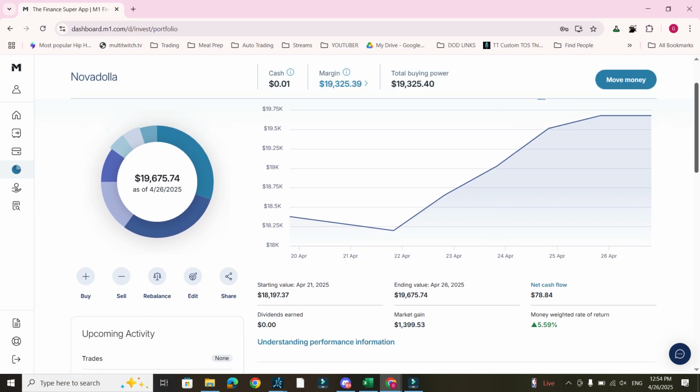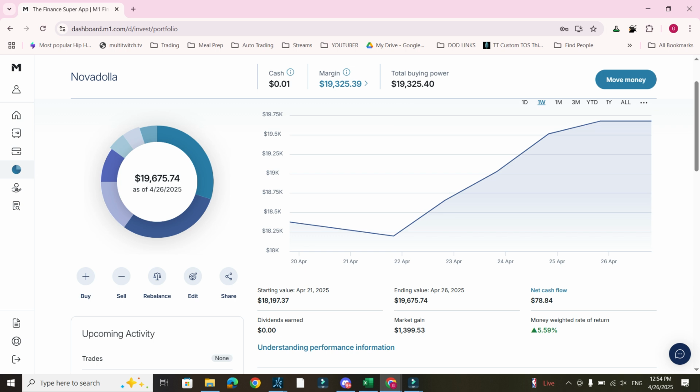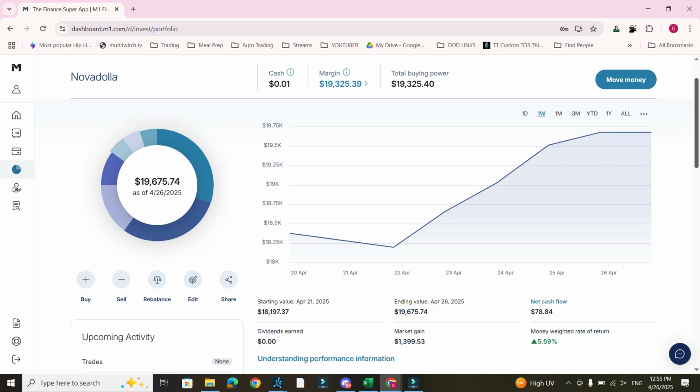So for the week, we're up 5%, and that's $1,399 in market gain. No dividends this week, but the portfolio is up from 18,197 last week. So the market didn't perform too bad this week. Very encouraging. Looks like a lot of the stuff that's been driving or causing the markets to be volatile has calmed a little bit, and so the market is back to moving naturally as opposed to being predominantly news driven. So that's a positive. That's all we can ask for.